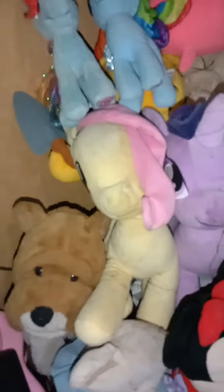I lost their clothes, by the way. And here is my mini stuff. Ta-da! It looks so cute. Oh, I'll fix that up later. Here are my doctor supplies. This is for Barbie.